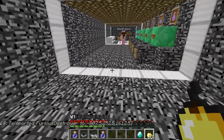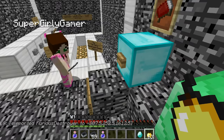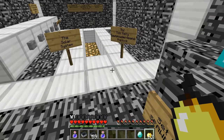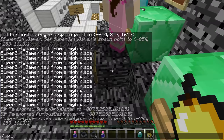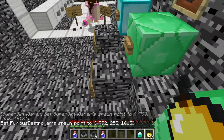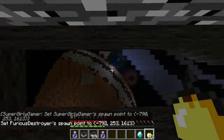All right, the next one is the solar system. By Tom Kelly, with gunpowder, sand, and the dock. All right, I'm going to set my spawn point up here. All right, let's go for it. And let's do it. First try, Jen. Redeem yourself. All right, I'll try.